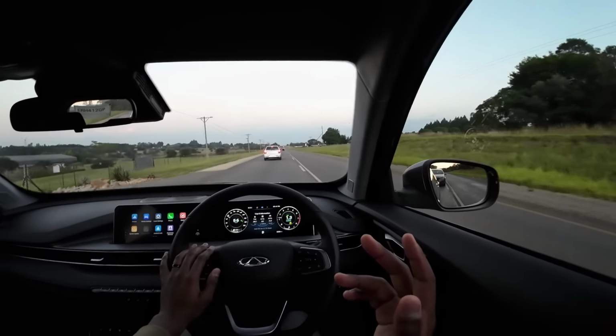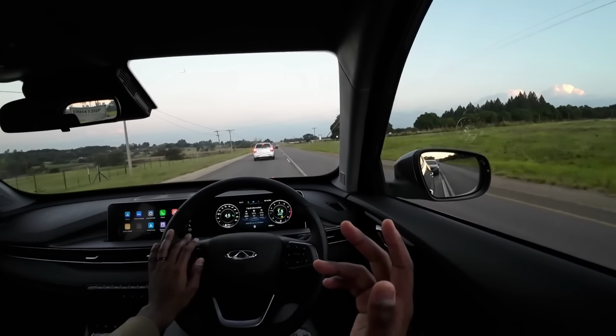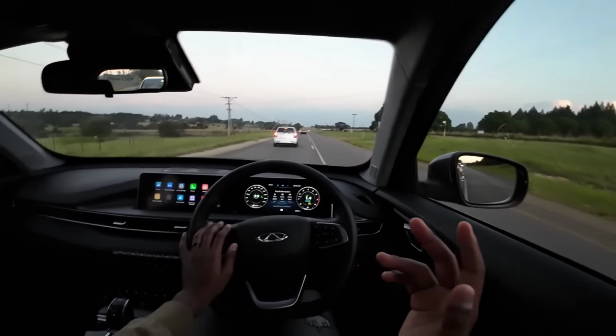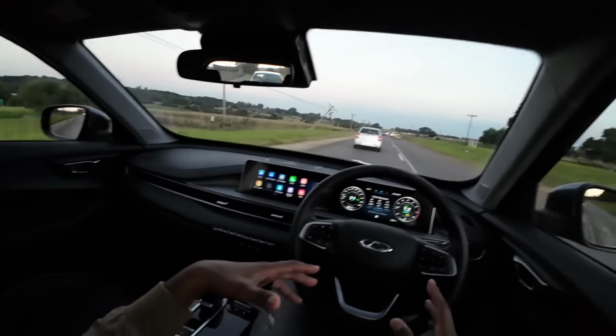Hey, why is everyone stopping? Is there a truck there or something? Yes, there is a truck. But look, this gives you an opportunity to start talking about the design overall.